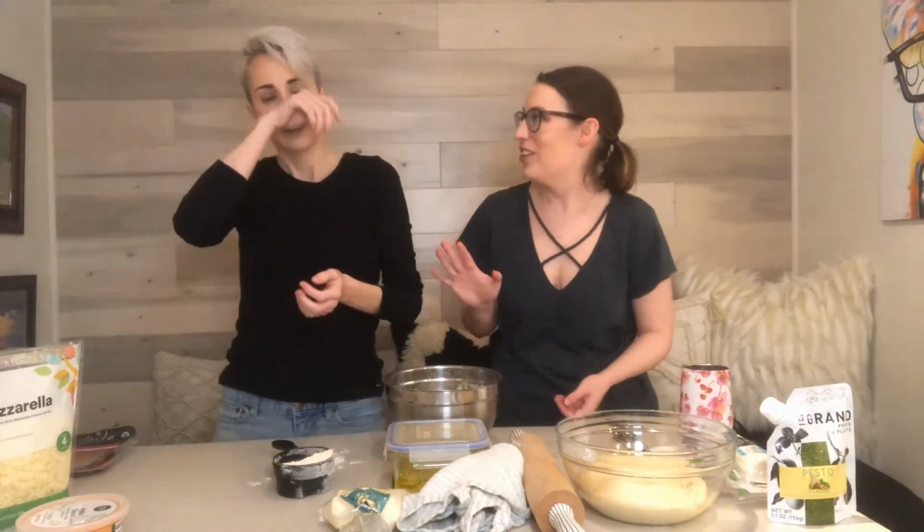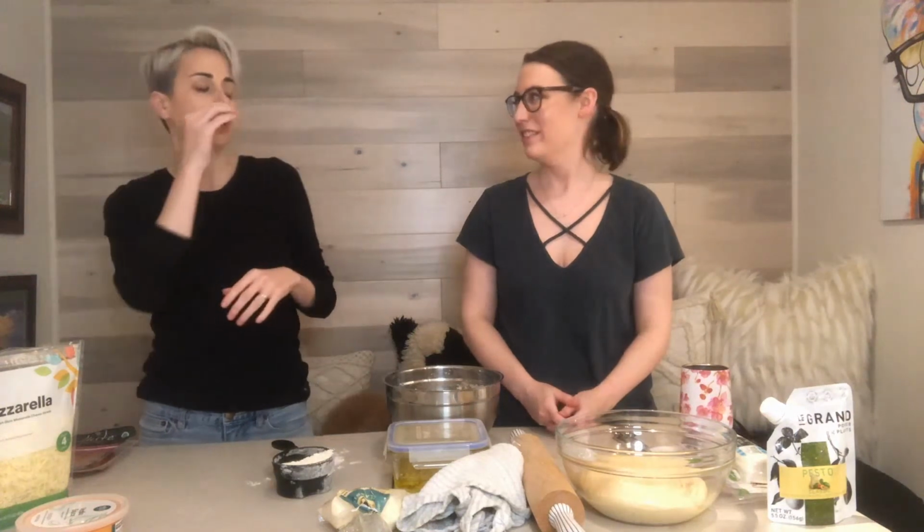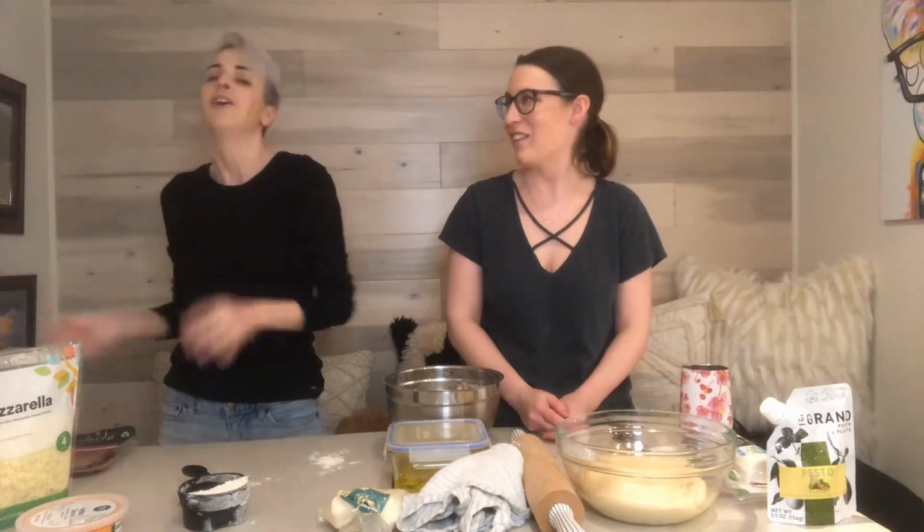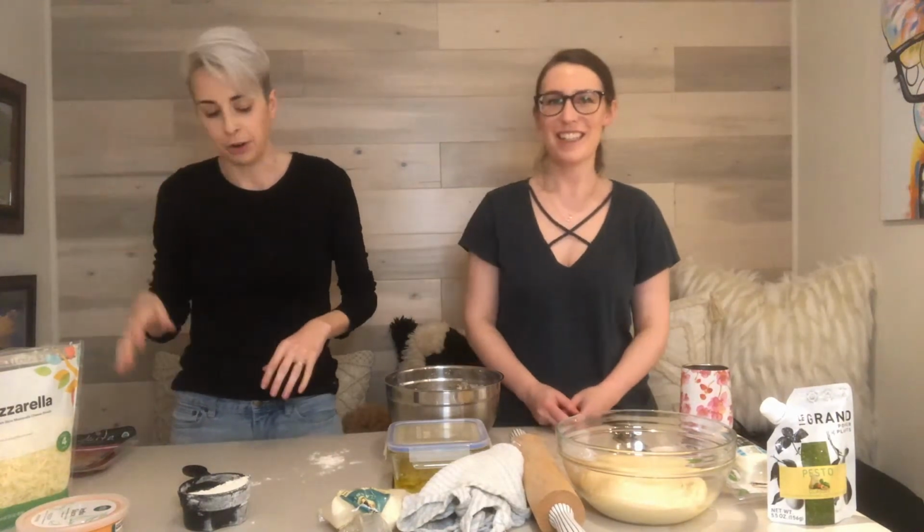If you have an amazing stone oven pizza like I do at work, you're going to build it on a pizza peel, which is like a big wooden spatula that you throw in there. You would need cornmeal for that so it would slide, but we're not doing that. It is a lot of fun though. I have cornmeal, but we don't really need cornmeal for this.